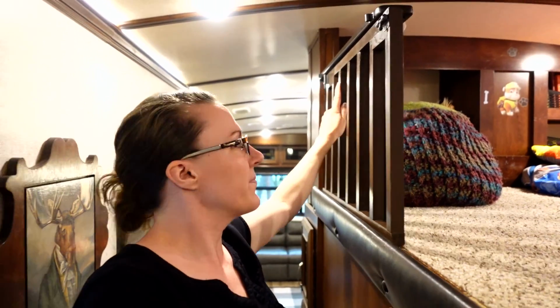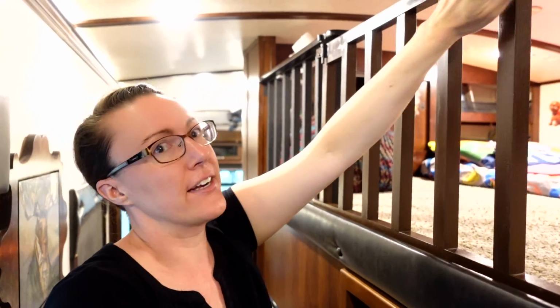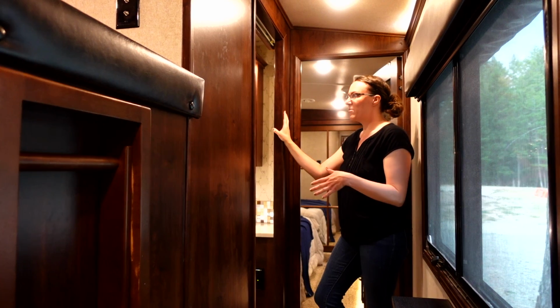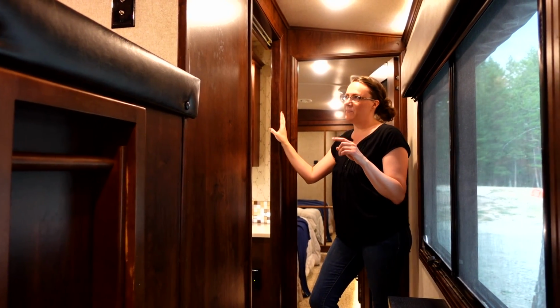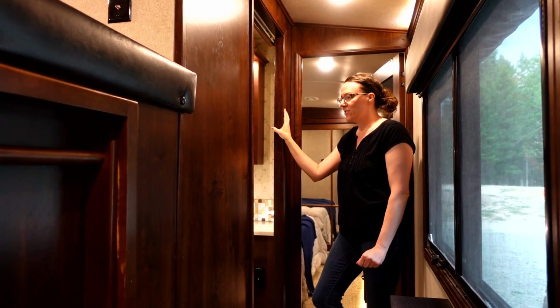Ours has a latch here. Close it. And then it has a latch here and a latch here. So our bathroom is right here. We only have one of them. Sometimes I think it'd be nice to have a second as our kids get older.